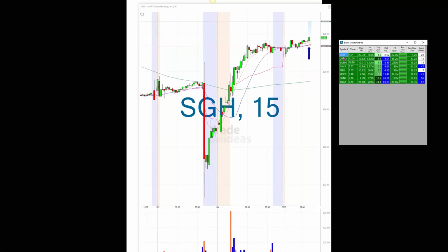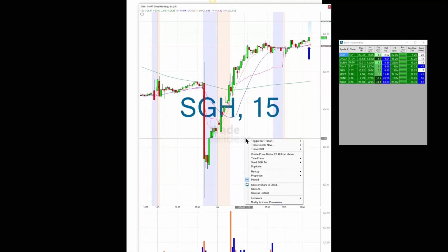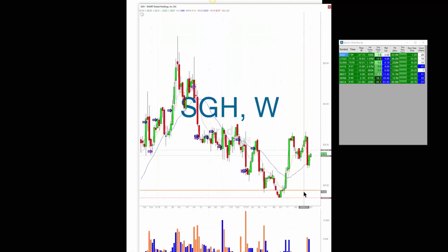Yeah, I mean, it could be interesting. There it is, 2773. Let's take a look at the weekly chart. Yeah, some room, so it's already taken out last week's high, which was 2766. So this definitely has some room. I'll be watching this as we go forward.